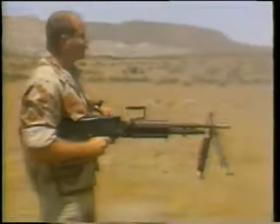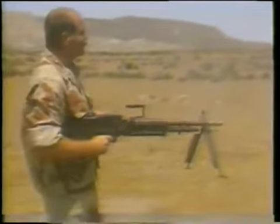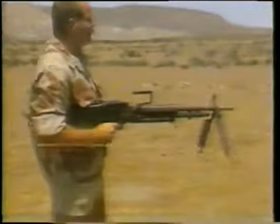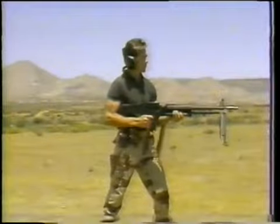The 43¾-inch overall length and 23-pound weight of the M60 make it unacceptable as an individual weapon, but it is used extensively as a supported weapon, either on a bipod, tripod, or mounted on a vehicle.